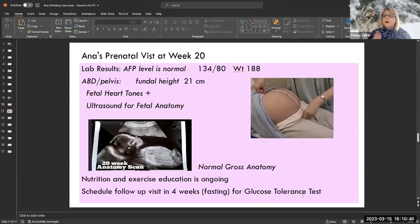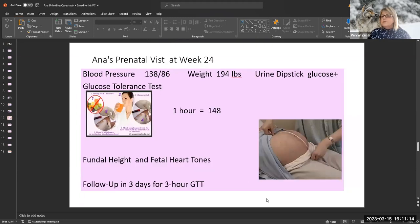Okay. So now we're at week 20. So we're doing just a gross anatomy ultrasound. Every client at 20 weeks gets an anatomical ultrasound, okay? So it looks good, it's normal. And then we're measuring the fundal height as well. So what happens, Anna actually does her glucose tolerance test at week 24. Usually, routinely, we do this at week 28. Why are we doing it early on Anna?